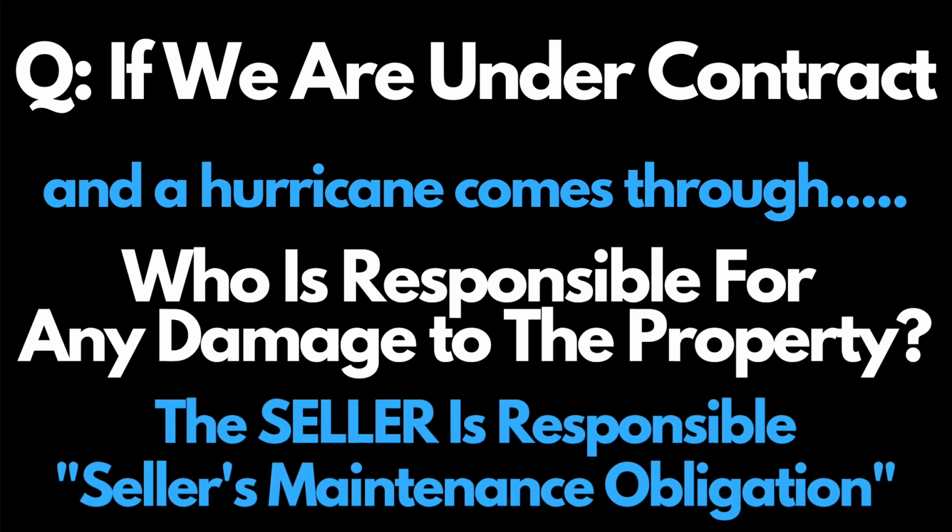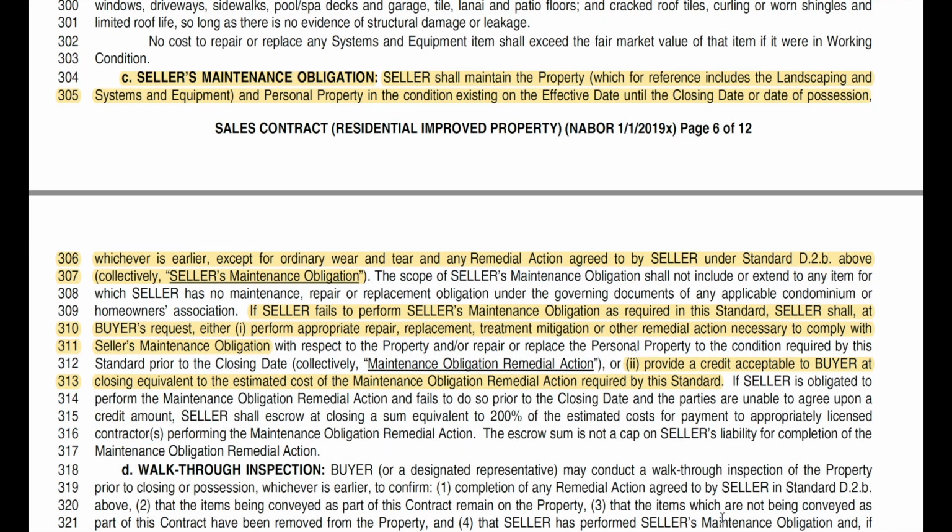So if we look on the sales contract, this is our standard Naples Area Board of Realtors contract, and starting on the bottom of page 6 is standard D2C, which is the seller's maintenance obligation.